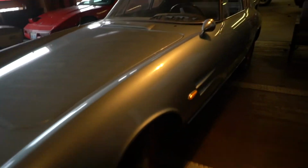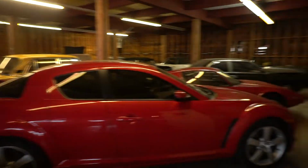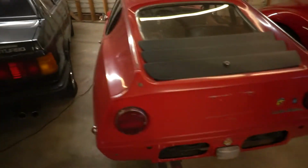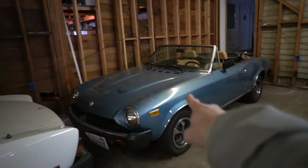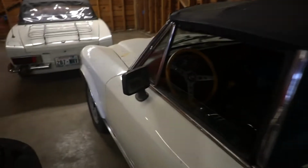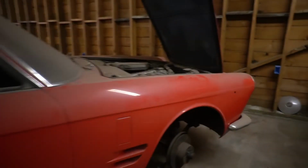Oh, this is so cool. Oh. I'll get going in a sec. This is amazing. Oh my god. There's a lot of... This is Josh's Fiat. There's so many. This is really cool.